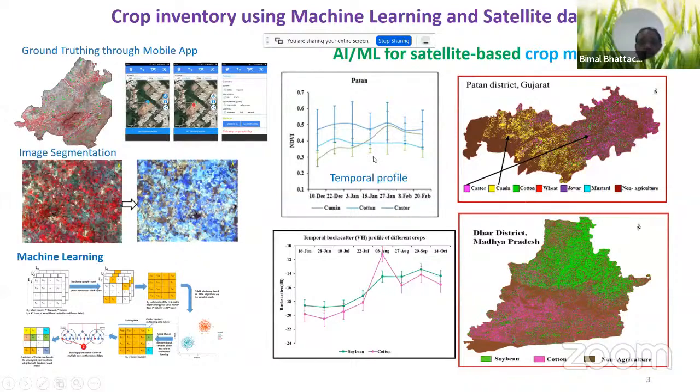Suppose we are interested in the cumin crop, which has high export potential, especially in Gujarat and Rajasthan. Castor crop and cotton crop are growing almost in similar periods, but how the vegetation index from satellite data can well discriminate between these two crops and the cumin.